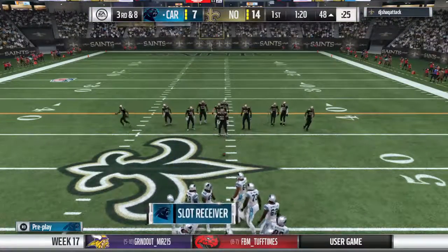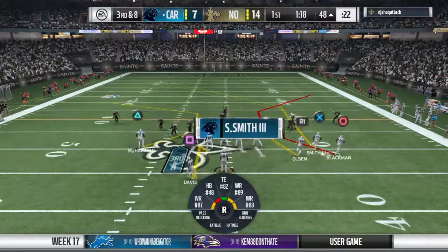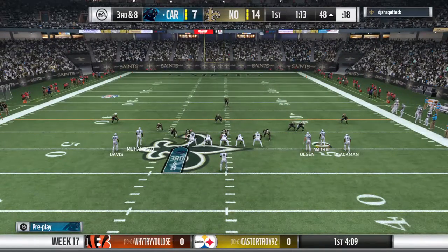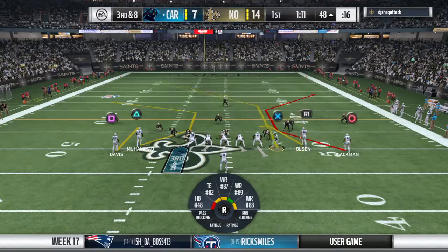Everyone's got to be able to catch the football. Doesn't matter what position you play, but if you're on offense, be aware a ball may come your way. And they'll send the slot in motion left.